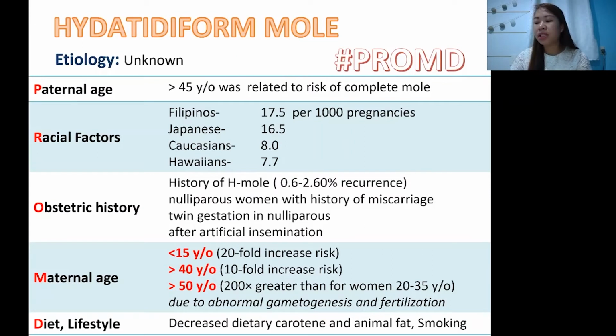Kailangan nyo malaman, sino ba sa mga nanay, ano ba yung history nila, bakit natin i-consider na pwedeng magka-H-mole na sila. So, take note, class, of the following etiology. First is the paternal age. Ito yung mnemonic natin, PROMD. P, paternal age, yung age ng tatay.